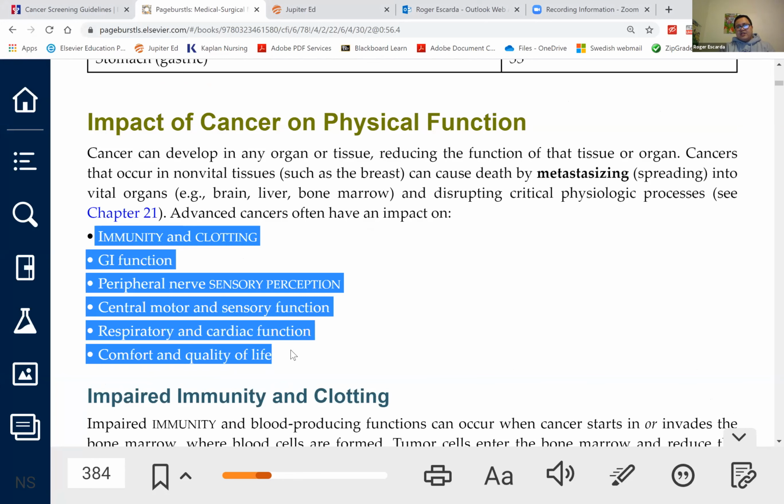It will affect GI function. Have you ever seen a patient with cancer with such a good appetite, looking very healthy, well nourished? No, they lose weight. Some patients will have peripheral nerve sensory perception problems, meaning they'll have neuropathy. These are in effect either caused by the cancer itself or the treatment, specifically chemotherapy.